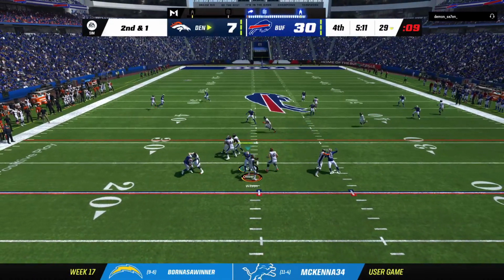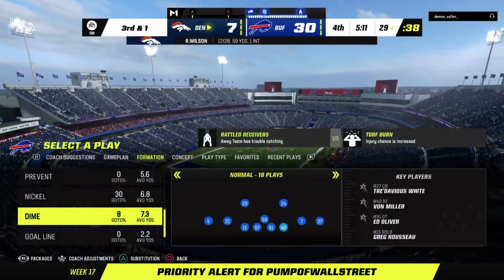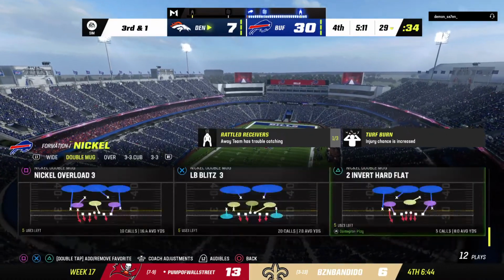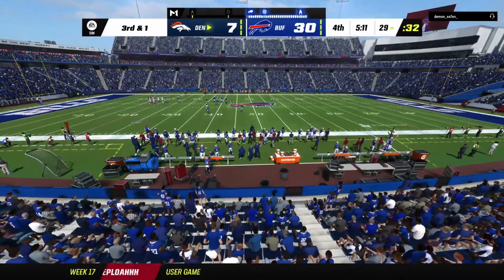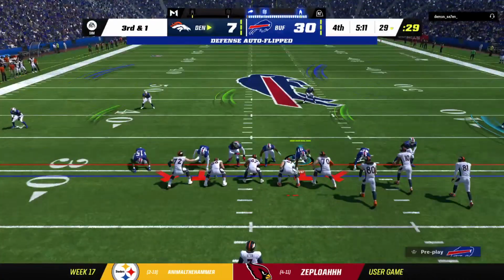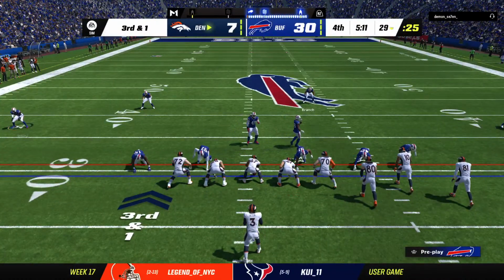Here's Wilson. And he takes a shot on the release as this will be incomplete. What we just saw there, that's really been a common theme all afternoon. A lot of pressure. That forced the errant pass. He's been under duress this entire afternoon. He just had to unload that, and he's fortunate it was just incomplete and not intercepted.